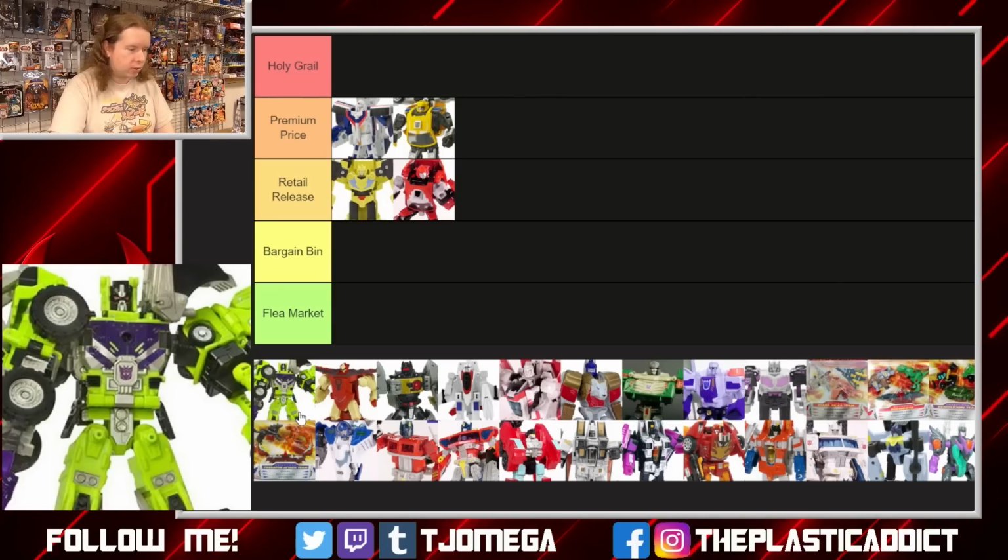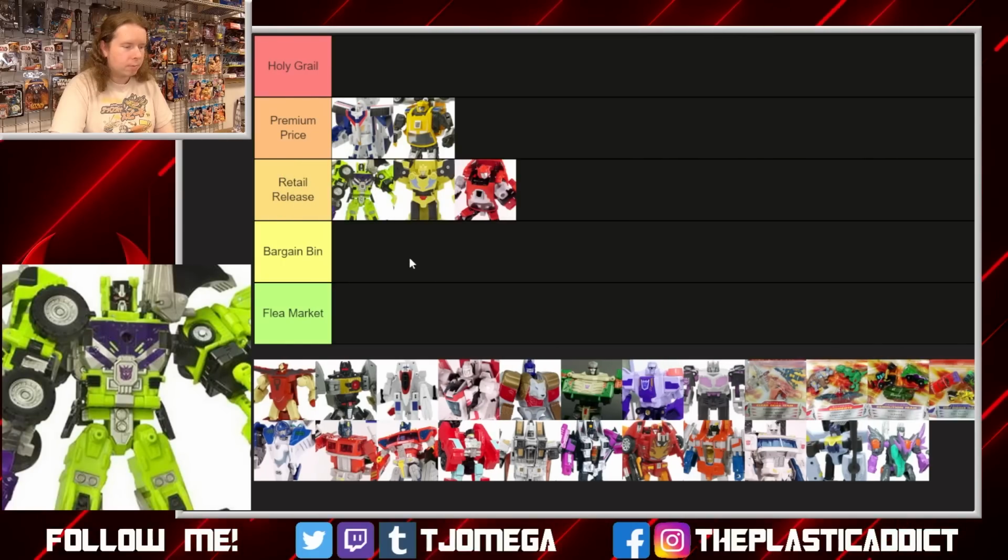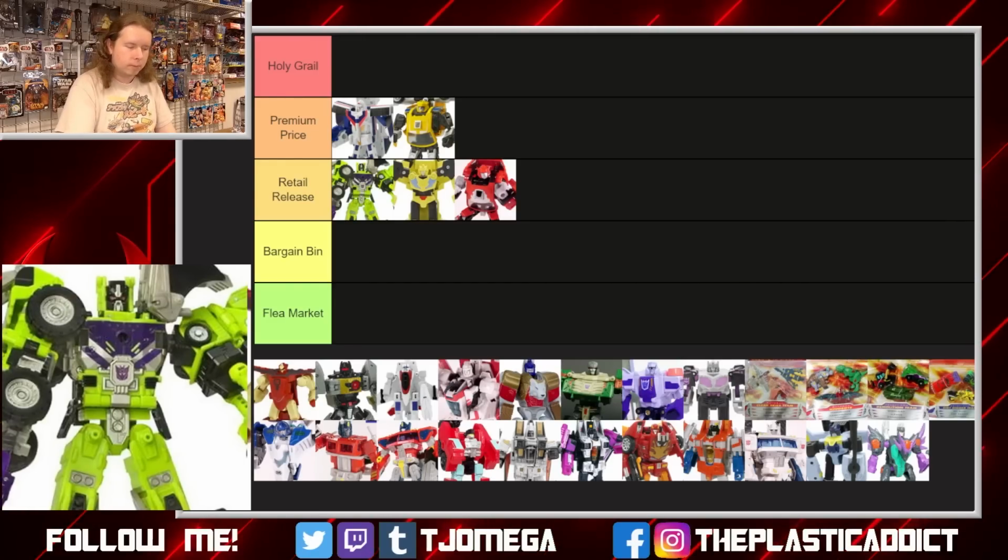Sold as a set of 5, it's okay. I'm going to put it higher up in the retail end, just because you get a lot of fun for it, because combiner, obviously. But it is very much like we are crowbarring G1 Devastator into this mold. Please, for the love of God, help me.